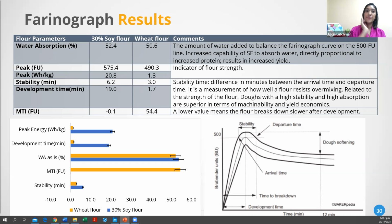Okay, sure. So those with a high stability and high absorption are superior for industry because they could withstand machinability. And we also have higher yield economics because of the higher water absorption. It means that I could actually get a greater yield from the same amount of raw material. And the mix tolerance index tells us how quickly the flour breaks down after development.